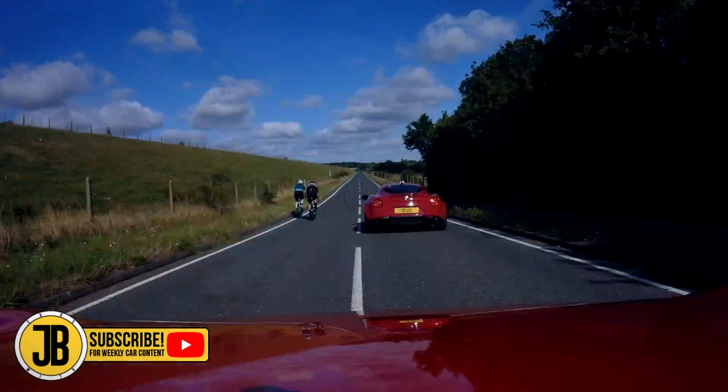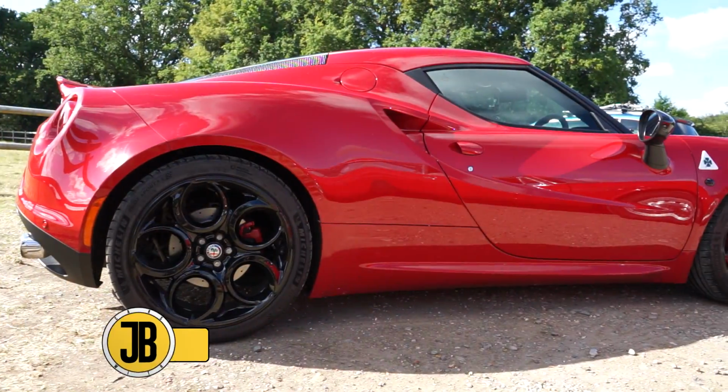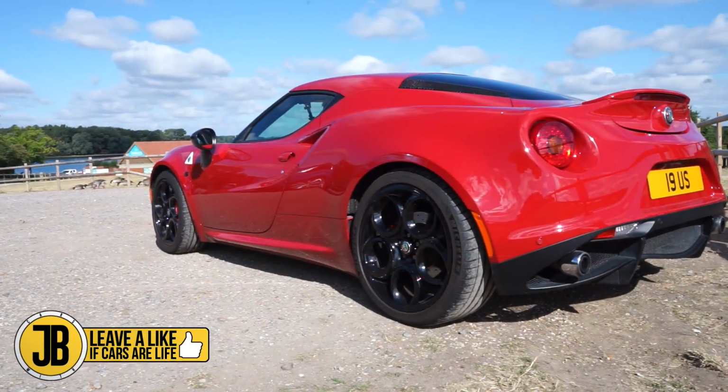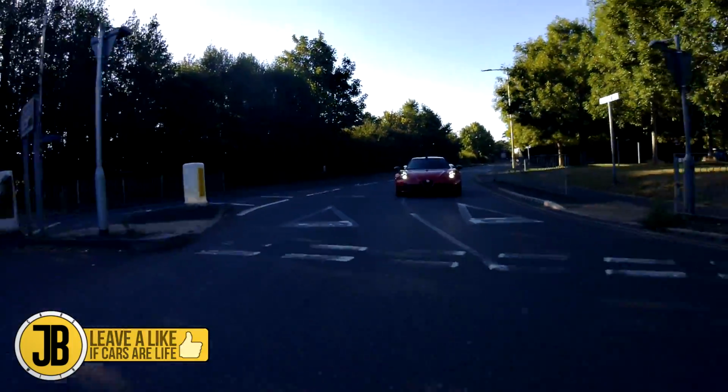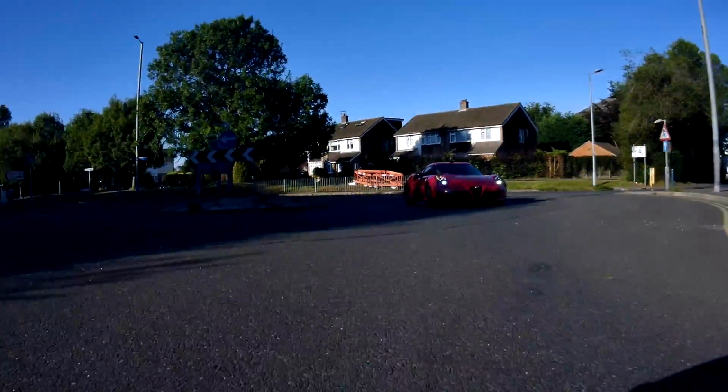This guy has two very cool Alfa Romeos. If you watched my last video on the Alfa Romeo 4C, you would have seen me basically gushing for about 20 minutes about how sick that car is and about how I really want to buy one and how I reckon it is probably the most affordable and best exotic for the money, I guess.